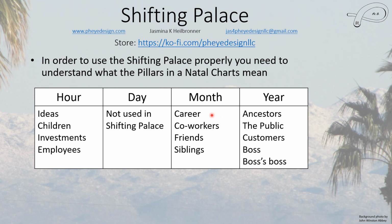But when it comes to the month, of course, that has to do with your career, the job that you do. It can also refer to your coworkers, your friends, and your siblings. So people that are roughly in your generation or have the same kind of job that you do. Of course, the day pillar isn't used because it's the standard focus. It doesn't make any difference because you already know this. I just went through it.